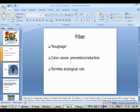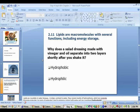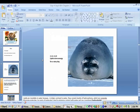So some of you know what it feels like after you've eaten too much broccoli. It basically cleans you out. Things like termites, however, that are able to eat cellulose, like coming straight from trees, play an ecological role in helping to break down those trees as they fall down in the environment. So although it's not digestible, cellulose is still important to our diet.